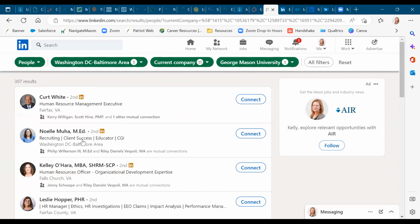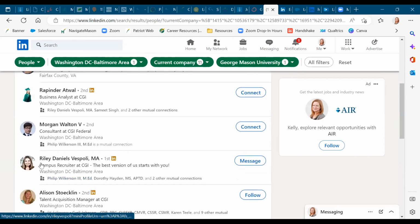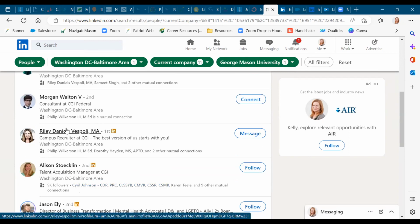Then here is a recruiter. Here's a human resources person, an HR manager. Look at this, a campus recruiter. That might be a good best friend to have, right? So we want to connect with people who can help us get our foot in the door. And again, we don't necessarily approach them saying, hey, can you get me a job? We want to say, hey, I need advice and insights, can you help me? Because most people are willing to help.